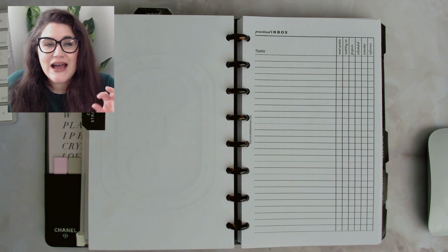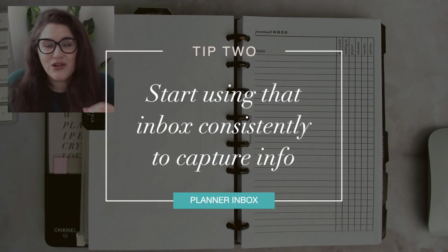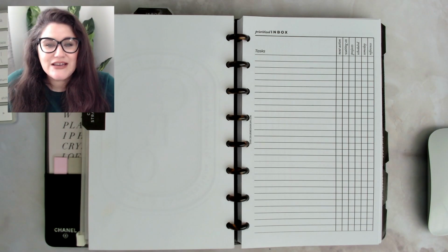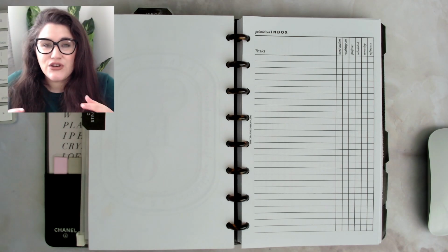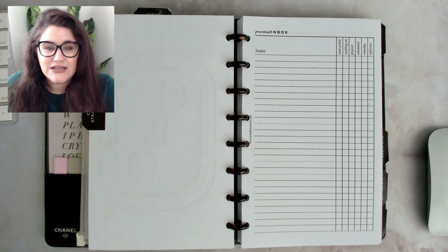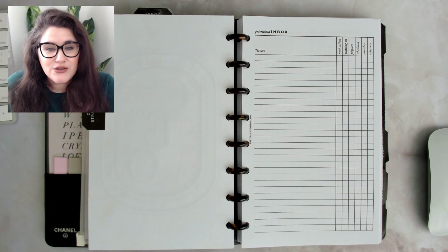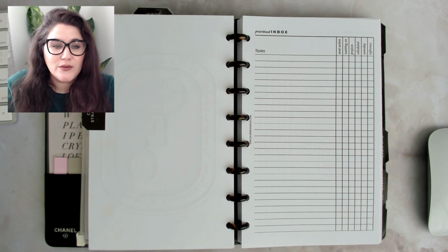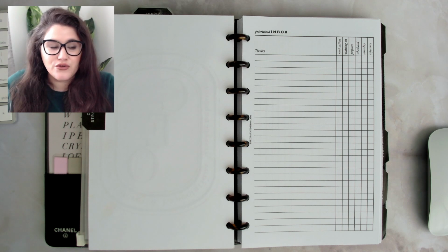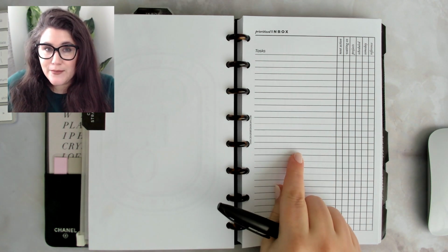Next tip is that we need to start using that inbox location to collect all of the new incoming information, right? So whenever you receive new information, such as an email or a meeting agenda, you need to add it to your planner inbox. This is going to help you keep everything in one place and ensure that nothing falls through the cracks. So there's no exception. All new information goes on the inbox.